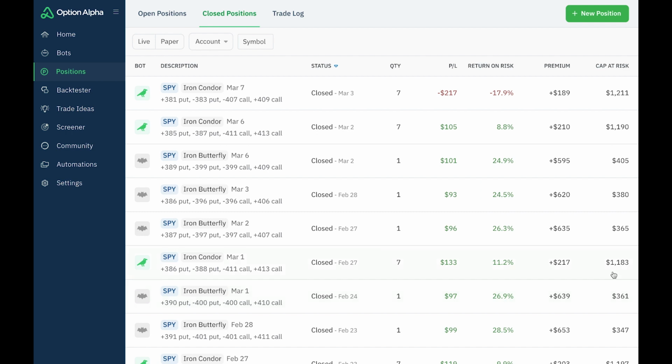And I did explain that in my previous iron fly video, and I just want to reiterate it here because I think you can see it a lot easier here. The second thing I want to mention is, in order to get, for example, the iron condor, in order to get these amounts, okay, $133 win for the iron condor, $105 win for the iron condor.